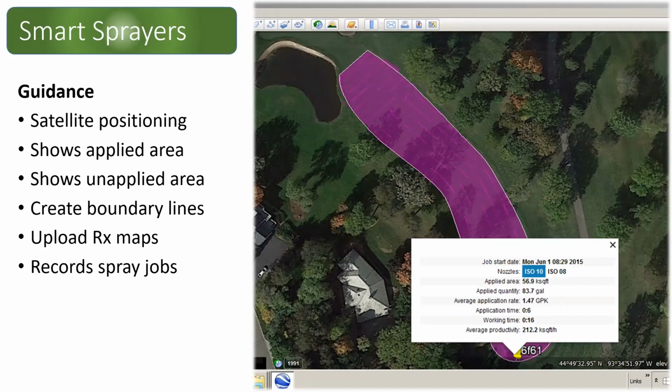But having records of spray jobs and showing where sprays have been applied, and the data that we're seeing right here, as far as how many gallons, how many square feet of application, all that is useful information for training, as well as just having records of the job in case you are audited by a regulatory agency. So is it worth it? Yeah, I'd say definitely worth it. This basically can change a whole program by now having this type of opportunity of application through GPS guidance.